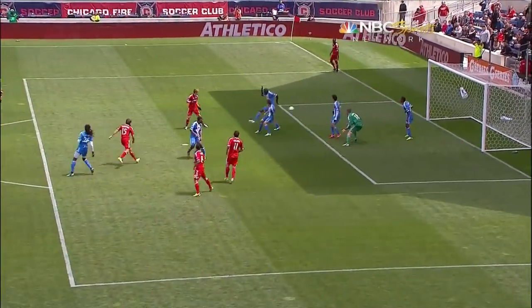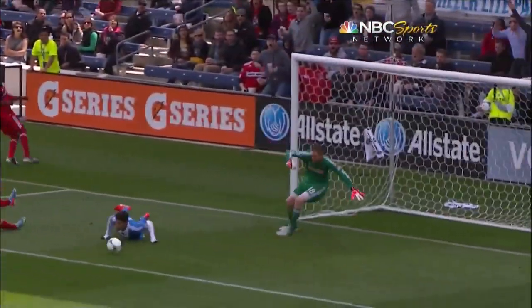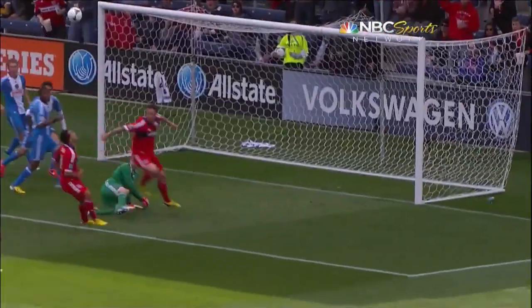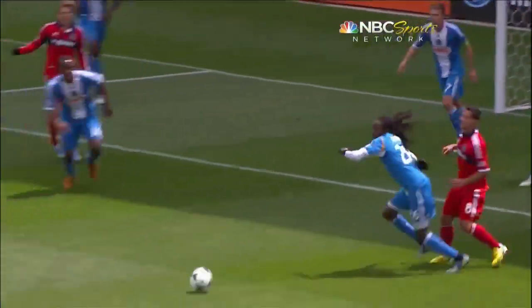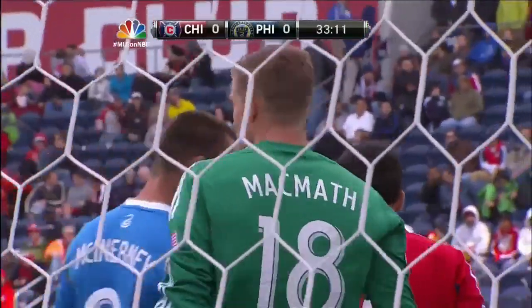Daniel Palladini coming to finish that one. Got to pick a corner. You can see how disappointed he is with himself. But watch, he comes in. He's got that whole right side of the net. He wants to go against the grain and go the other way. And McMath does a good job of just sticking a leg out. But that's got to be a goal from Daniel Palladini.